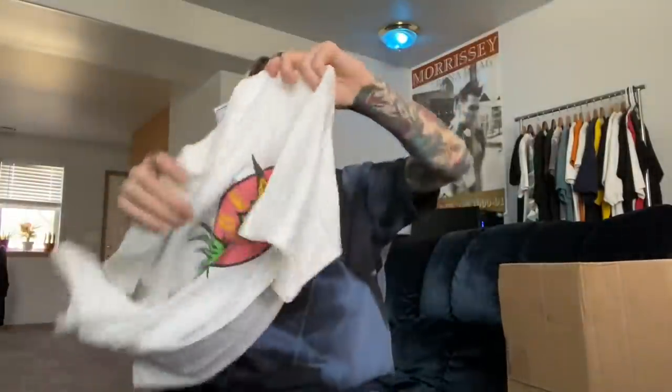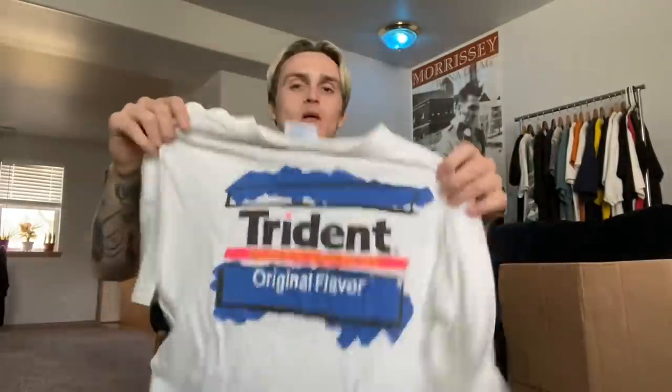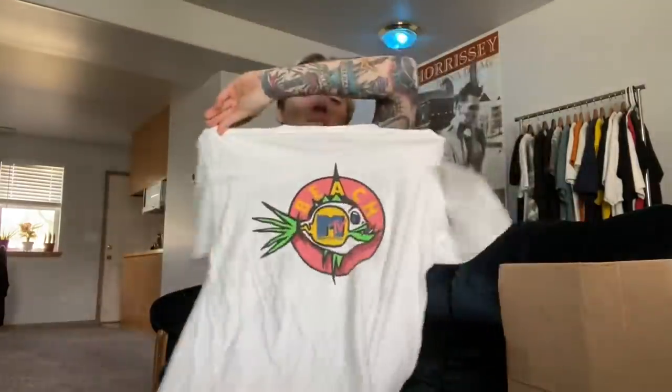Few more tees. We got another like snack promo tee. This is a Trident gum promo tee, size large on the All Sport. We have a lot of All Sport tags this time around. And this one says MTV Beach on the back. So not really sure what the deal is with this. Probably some MTV promo, but I really like the classic retro Trident gum hit on the front.